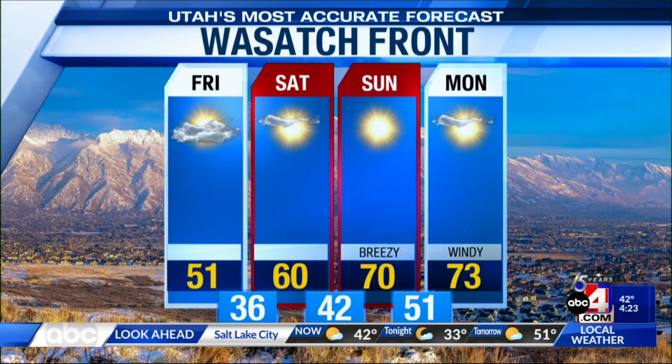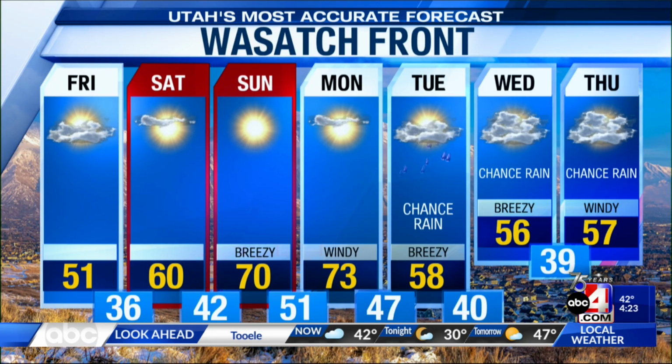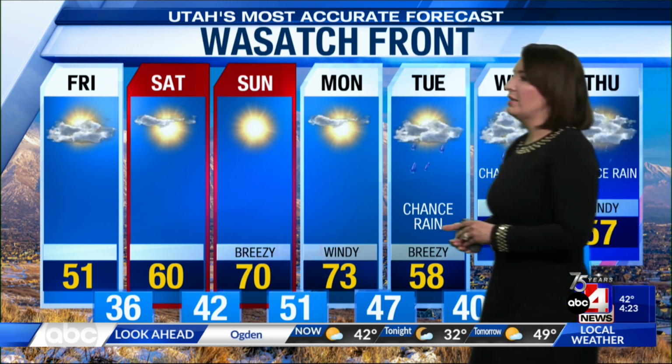Winds will be up and down in southern Utah. Wasatch Front has the chance of another storm, but it's not until the middle of next week. We go to the 60s to 70 to 73 on Monday. The winds pick up, and then the chance of wet weather moves in Tuesday, Wednesday, slight chance lingering into Thursday. So below average, and then we get back to average for Saturday with drier conditions and more sunshine.